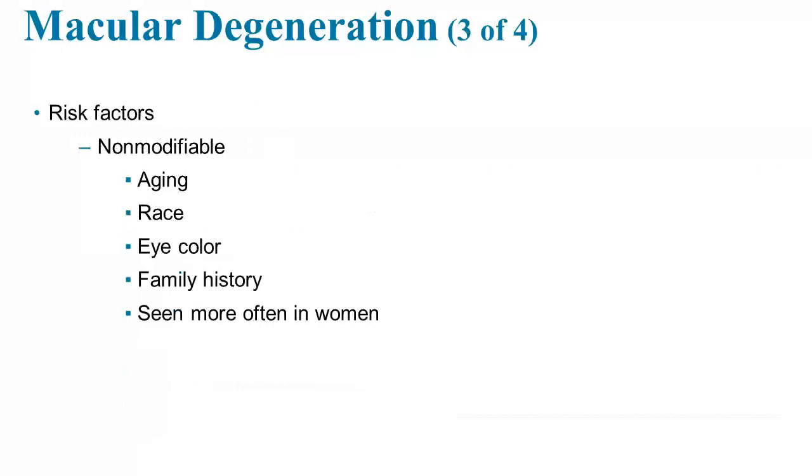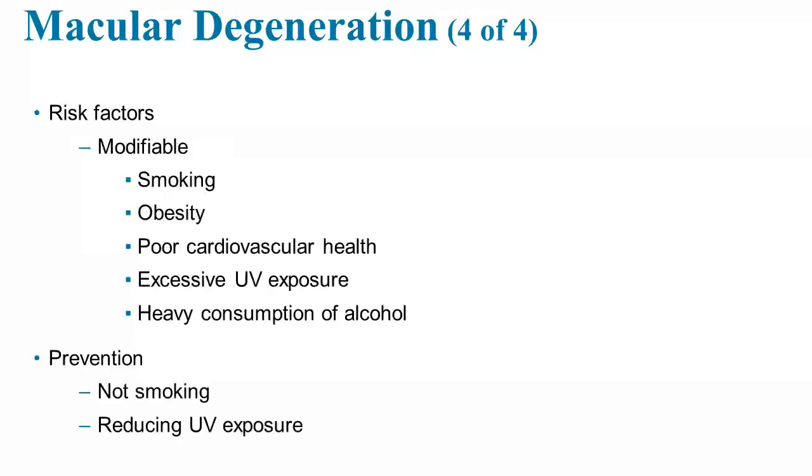What are the risk factors? The most significant risk factor for developing age-related macular degeneration is aging. Other non-modifiable risk factors include race, eye color, and family history. It's seen more frequently, obviously, in women, unfortunately, because women tend to live longer. Modifiable risk factors include smoking, obesity, poor cardiovascular health, and excessive UV exposure. More than 20 grams of alcohol per day is associated with a higher risk of developing age-related macular degeneration.